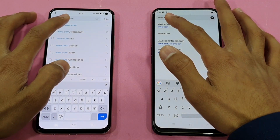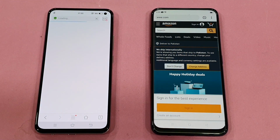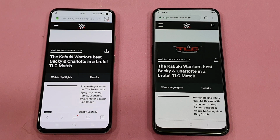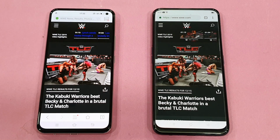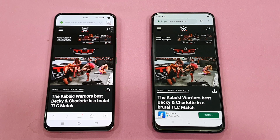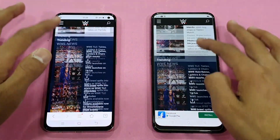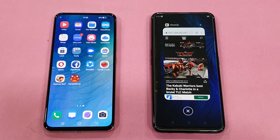So next on the list is WWE.com, and you can see that was about the same on both phones. And again, you guys are the judge of the speed test. So let's see the scrolling on both phones, and it feels very smooth on the Vivo V17, but I noticed some lags on the Reno 2F.